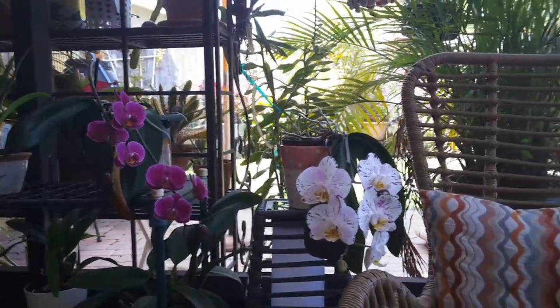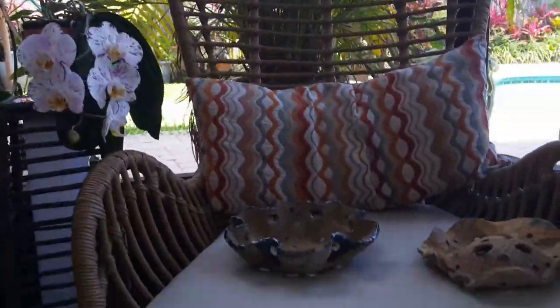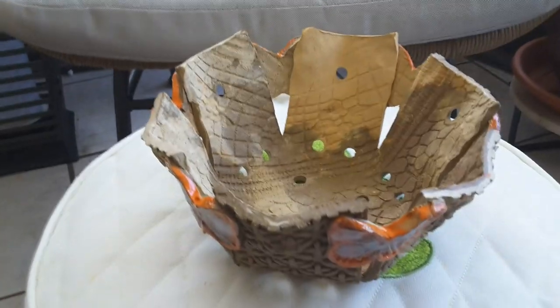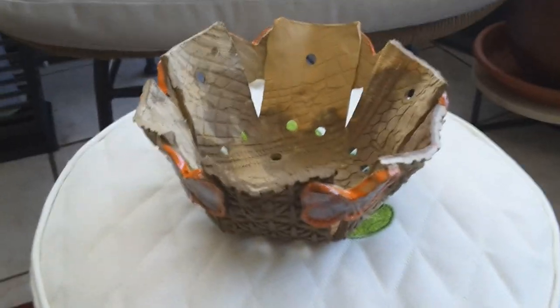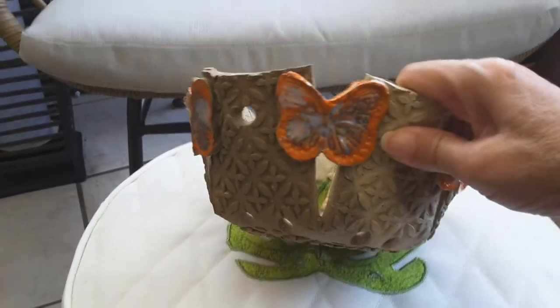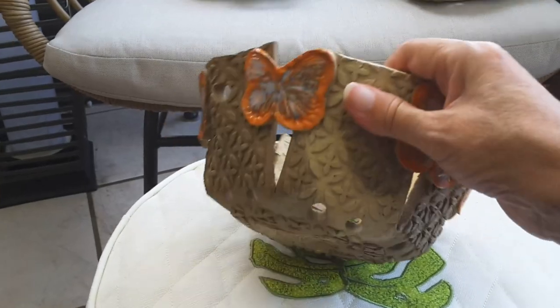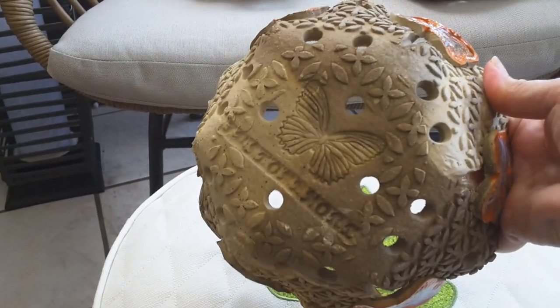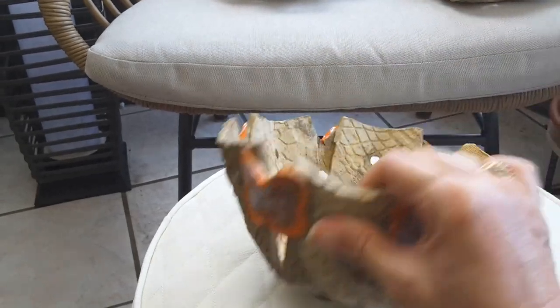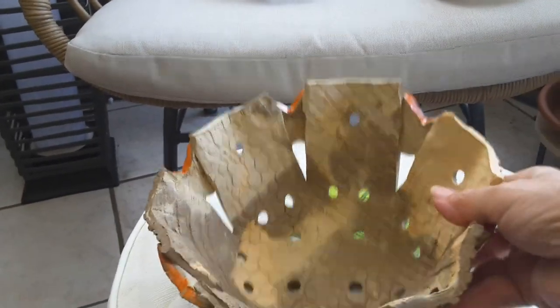But anyways, let me show you. I'm out on my screen porch, like I said, and I'm putting them here because I don't want to break them. And the very first one here, I fell in love with this as soon as I saw it. And it's got these orange butterflies on it. It's got a lot of drainage holes all around. It's a nice heavy pot. Very nice. Yeah, I like this one.